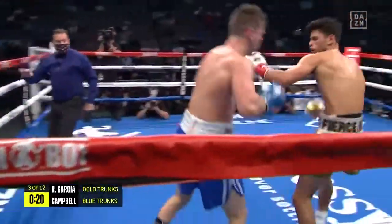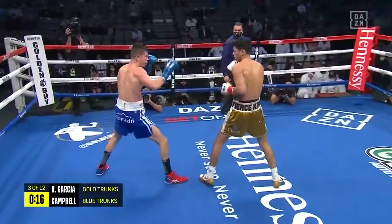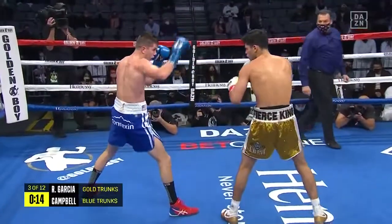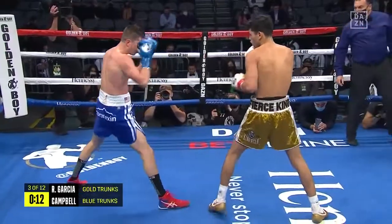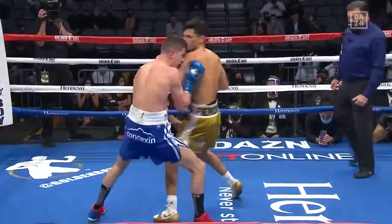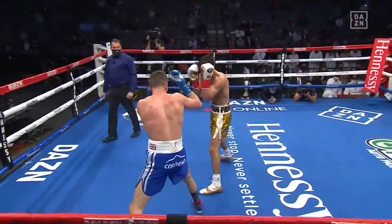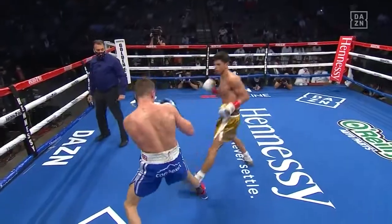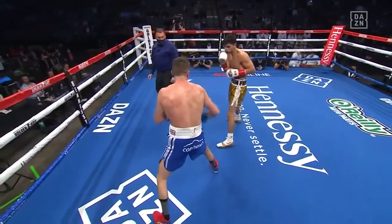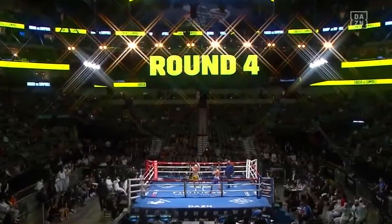This is when he can tee off, and that's what he does. You can see that Luke is just waiting to catch him with one punch. But I love the way that Garcia reacted after that knockdown, and now he won this third round. With the aggression coming forward, getting the respect back. And with that bell to end round three, Josh.